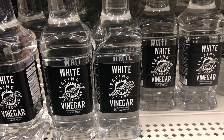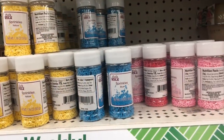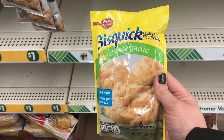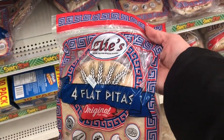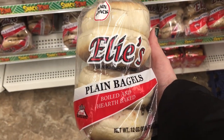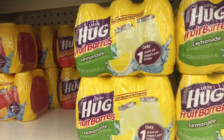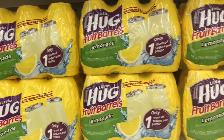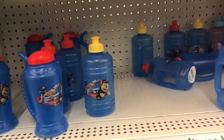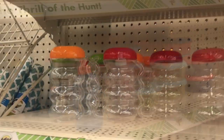I came across the Leaping Leopard White Vinegar and Apple Cider Vinegar. You guys, check out the rest of the food finds. They were some really good ones this week. These plastic water bottles and little sipper cups are very popular amongst the little ones.